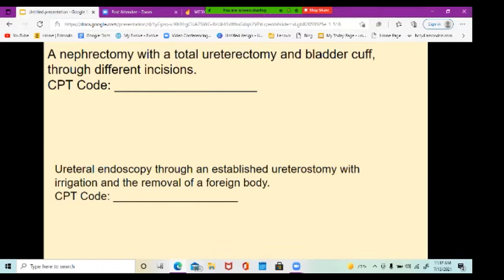All right. Our first coding scenario says a nephrectomy with the total ureterectomy and bladder cuff through different incisions. So, what do you think we need to look up in our index, ladies? What did we do? We did a nephrectomy. I'm looking at ureterectomy just because I want to see. Yeah, ureterectomy just gives us female or male, so that's not going to work. So we have to go to nephrectomy.